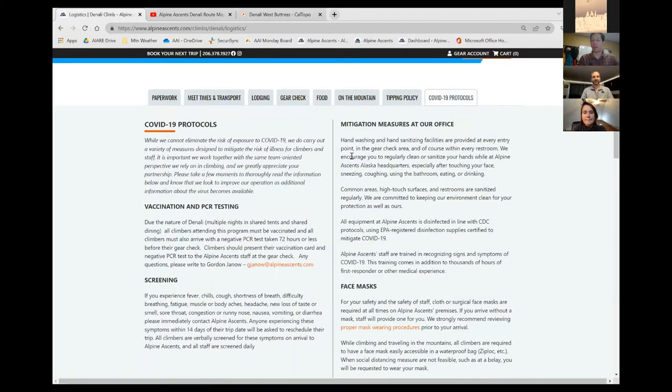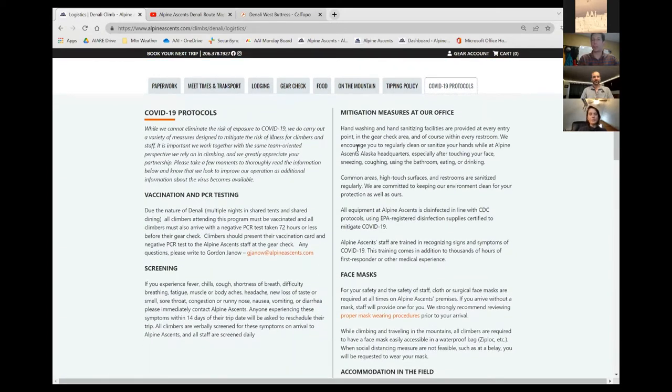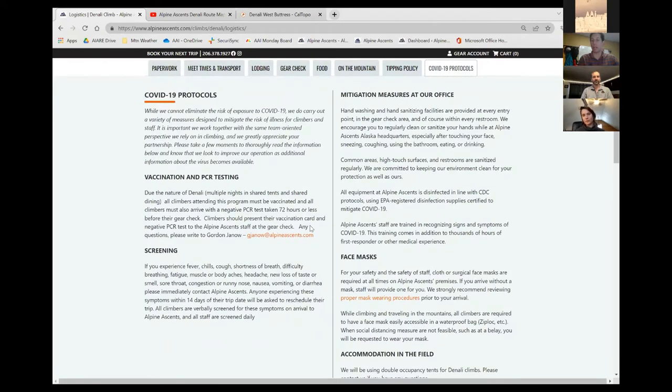If you have questions about our COVID policies and protocols, you can always reference our COVID-19 tab right here, and you can email climb@alpineascents if you have questions about that as well.